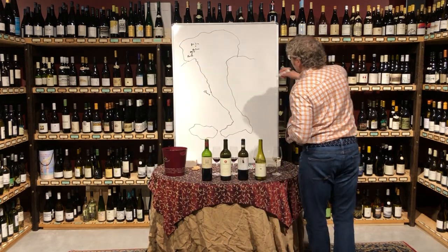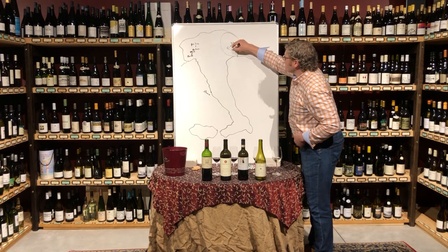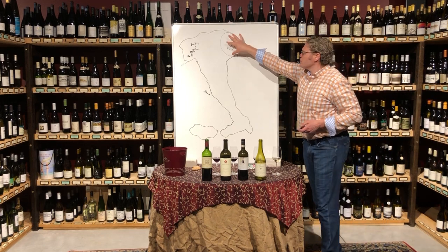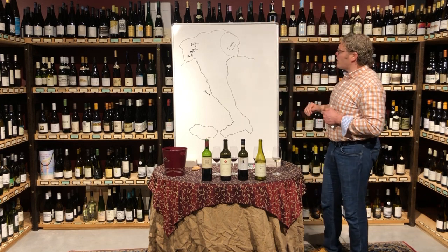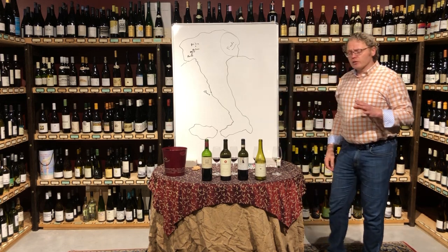Now, over here, if you go up into this area, and ooh, is that large, this is the area that is Friuli. Friuli is where we tasted that Yerman white wine from, and it, of course, spans off into what used to be the Austro-Hungarian Empire, but is now separated into many different countries. A fascinating place to visit for so many reasons.